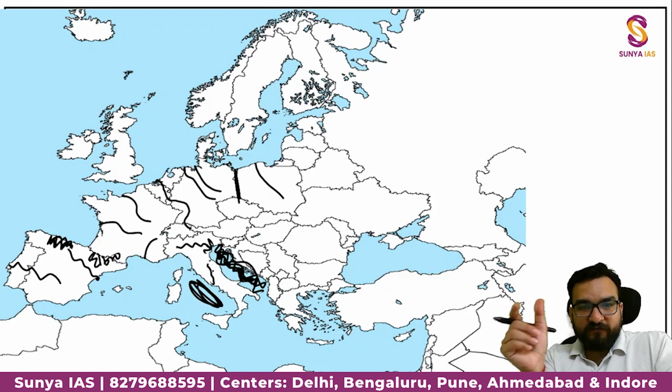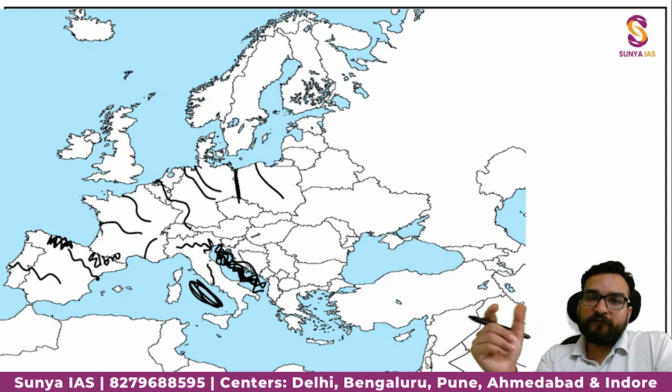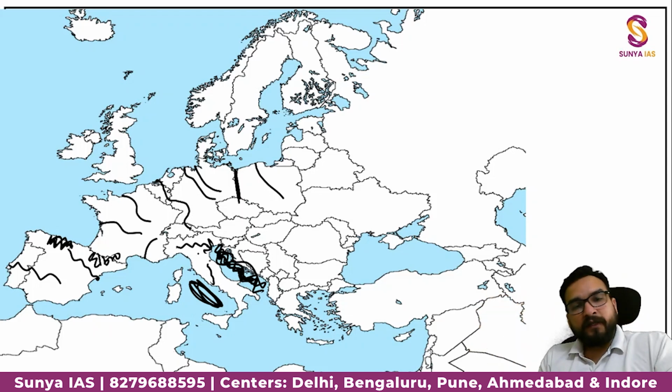So if they give you Tyrrhenian, that is also right. If they directly give you Mediterranean, that is also right. Right? Understanding? I hope you are all understanding. This particular sea is Alboran, or not Alboran guys, but of this island, the Balearic Sea.